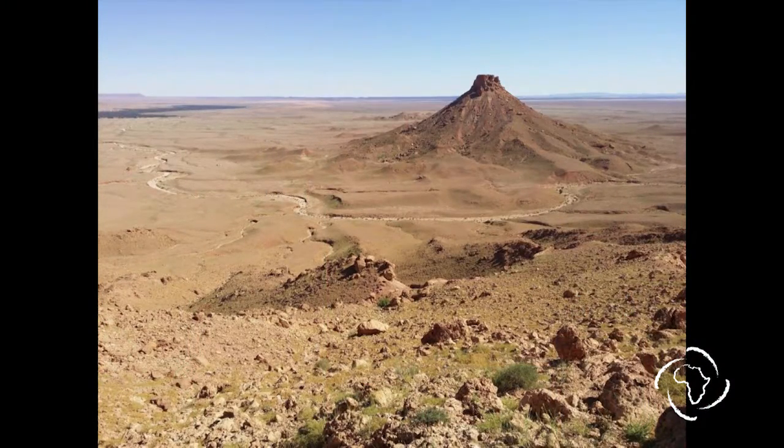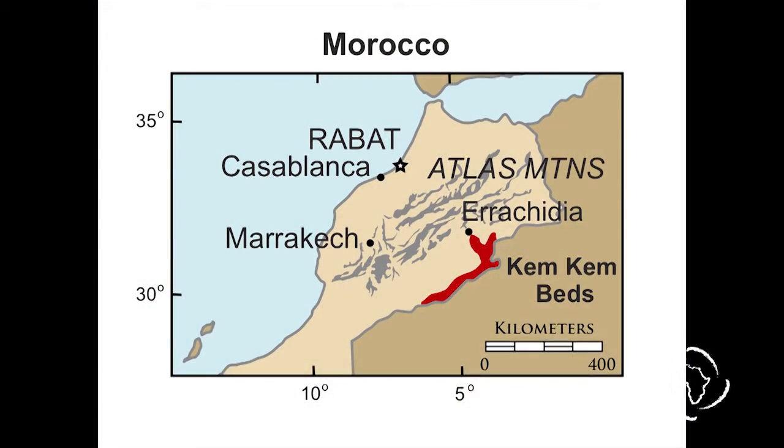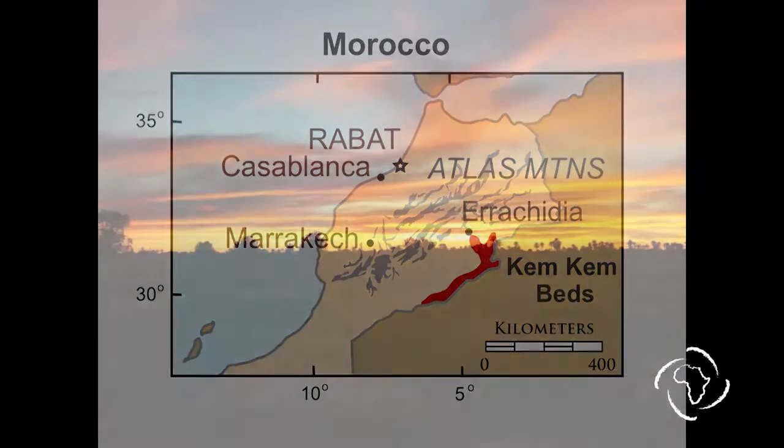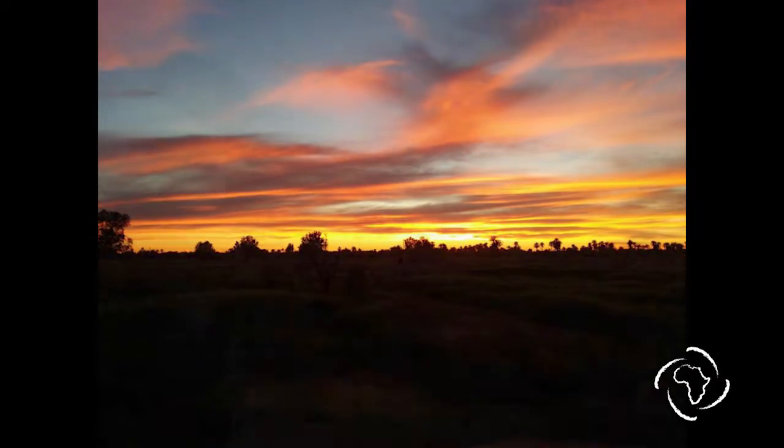When I go to collect fossils, I typically go to North Africa. For me, Africa is the ultimate fossil treasure trove in the world. My fieldwork takes me to the Sahara Desert in the border region between Morocco and Algeria, a place called the Kem Kem. It's a very difficult place to work in.